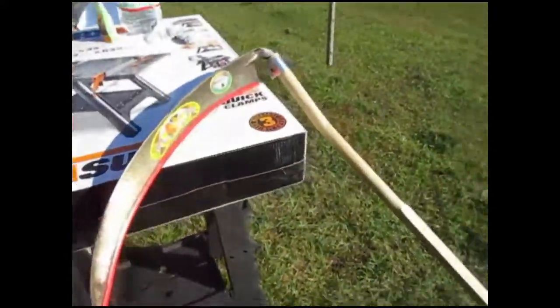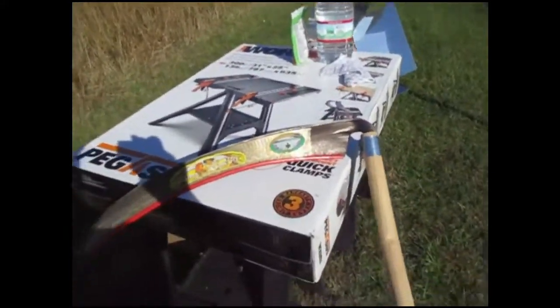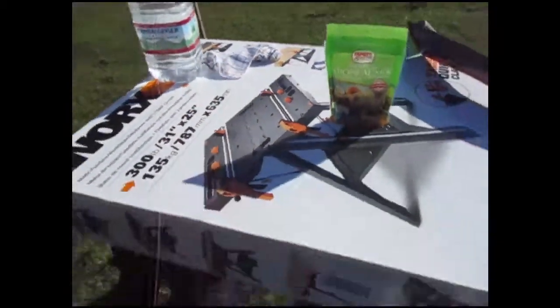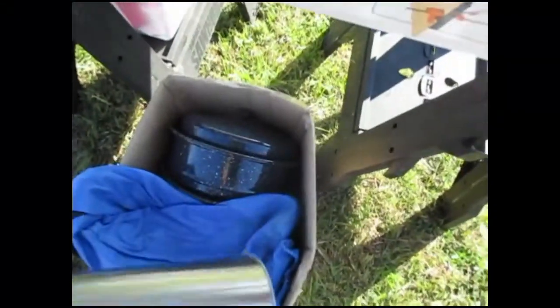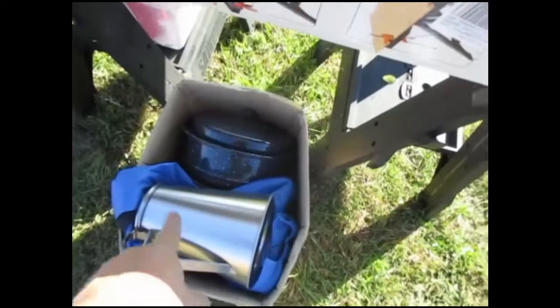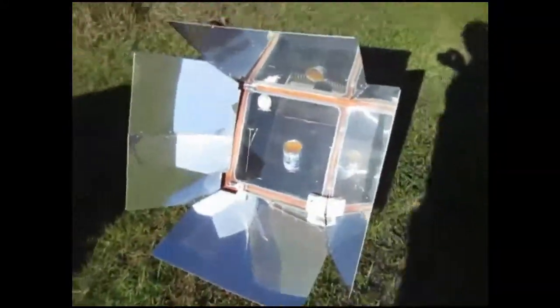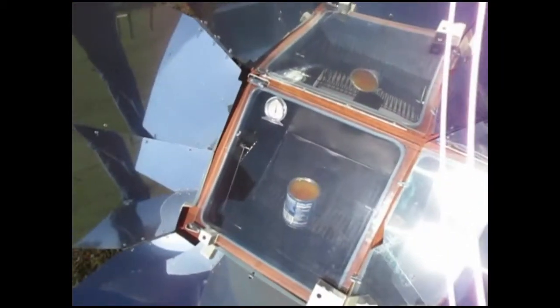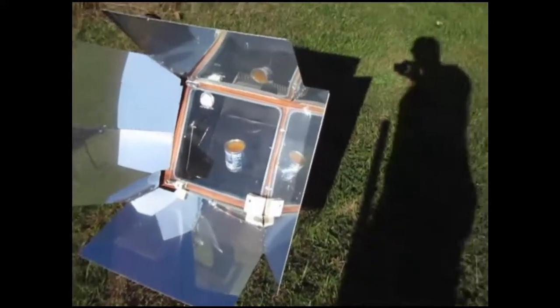I brought my trusty scythe. Someone's going to have to tell me, I'll just have to look it up. Here's a new work table that I got. I'm actually using it as a table. Here's all my dishes for the solar cooker. I'm going to make some coffee in the morning. So I have a little propane oven. My kitchen things, some water, and of course my solar cooker. Right now I've had it closed for about 10 or 15 minutes, and it's already up to 275 degrees. That's not bad.